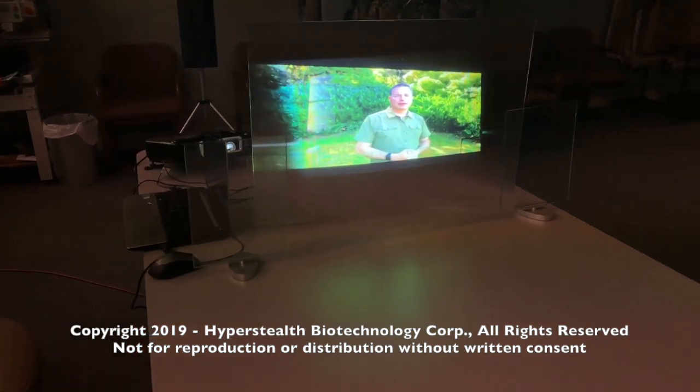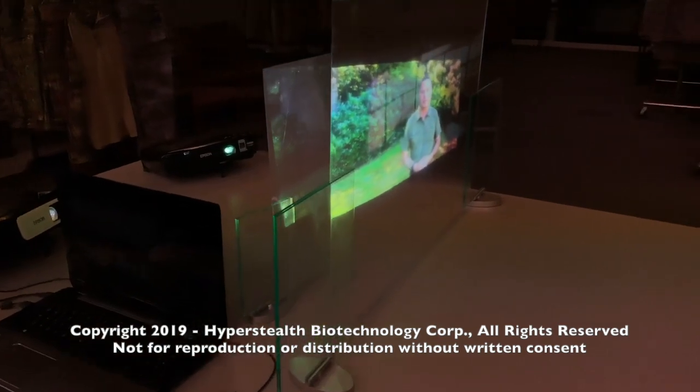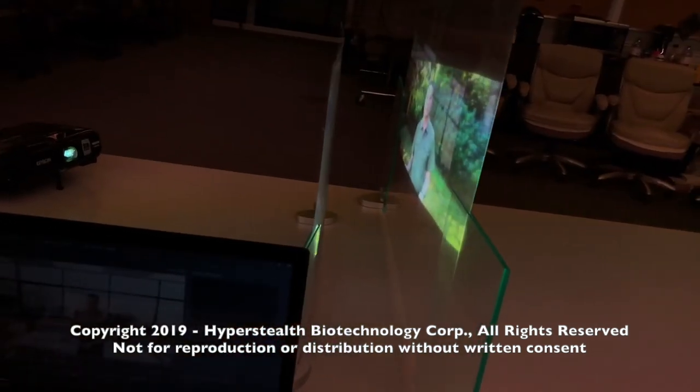There are companies out there that are trying to simulate this by determining where the person in the room is standing by tracking their head and adjusting the display for the correct perspective.